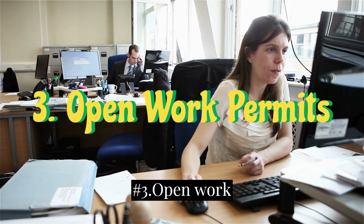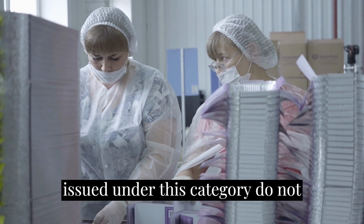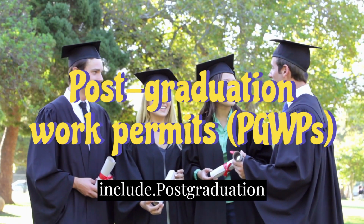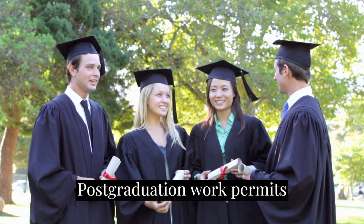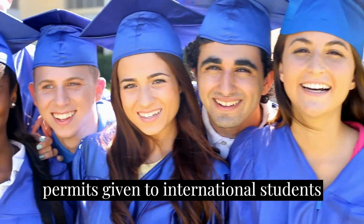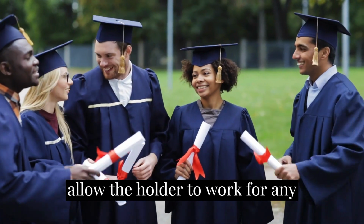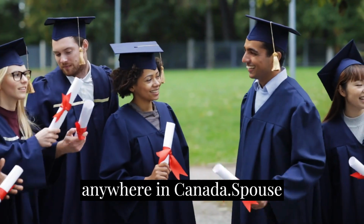Number 3. Open work permits. The work permit issued under this category do not require the provision of a job offer or an LMIA certificate, and the types include Post-graduation work permits, PGWPs. Post-graduation work permits, PGWPs, are open work permits given to international students who graduate from a Canadian program of study. PGWPs allow the holder to work for any employer, for as many hours they wish, anywhere in Canada.